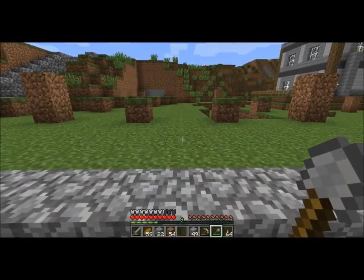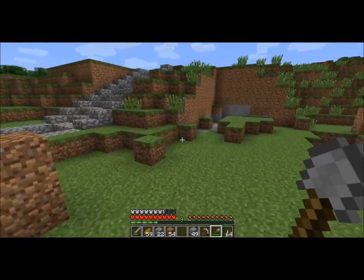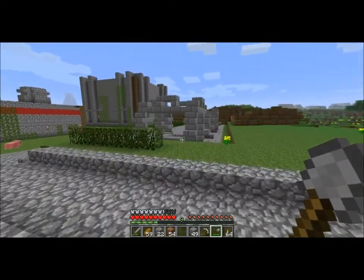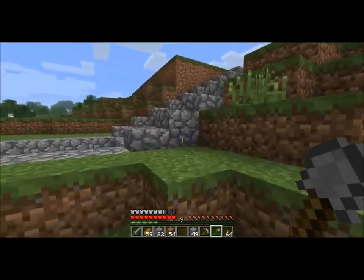This is Mirglof Builds, and in today's video, we're building another house. It's going to be right here, across from the town square, town center, whatever. And it's going to be right next to this road that leads to the farms.